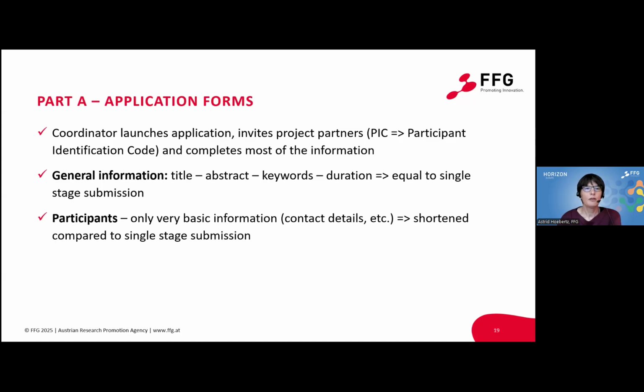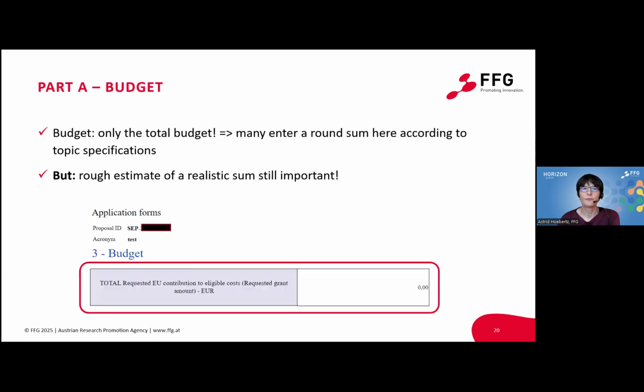So a few words about the part A. Basically, the coordinator launches the application. He or she invites all the project partners and completes most of the information. Then you have to put in some general information like title, abstract, some keywords, and duration. This is all quite equal to the single stage submissions. For the participants in the first stage, it's a bit reduced information here compared to a single stage submission.